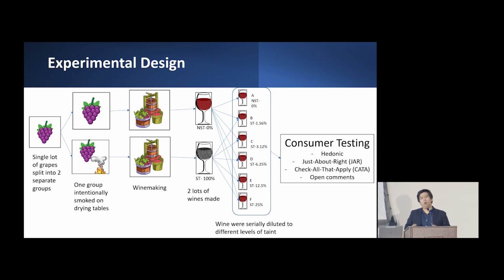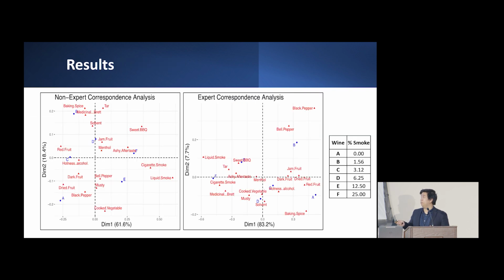We conducted this with 2 sets of consumers. One, what we'll call the experts, was mainly wine professionals, and the other was non-experts, which is more generic consumers, people who are not in the wine industry but consume wine regularly. We asked a series of hedonic, just about right, check all that apply questions as well, and open comments on what they thought about the wine.